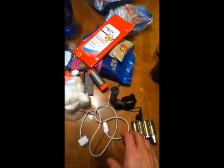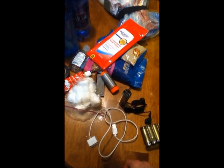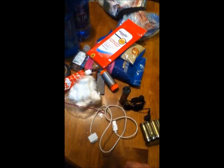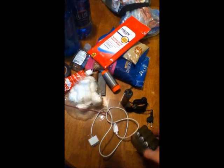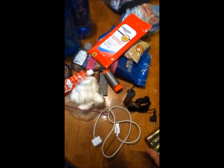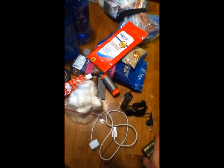Along with the Get Home Bag, I always recommend don't get any bag that's going to look like you're looking for trouble. Don't have an old military surplus bag, or even a new military looking bag with MOLLE straps or anything like that. If you're walking through a suburban or urban area, and you have something that looks like you might have weapons or food or something else in the bag, you're just begging for trouble. So I recommend just a plain old backpack. I have just a plain old black backpack that I keep all of my stuff in.